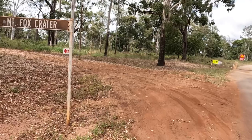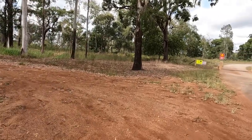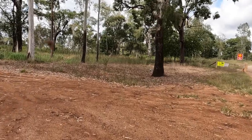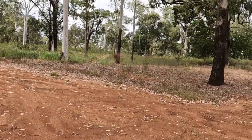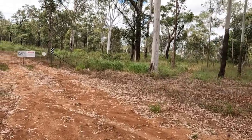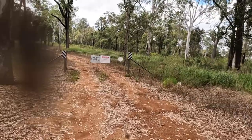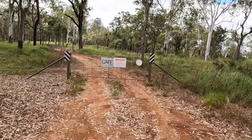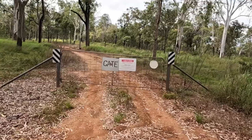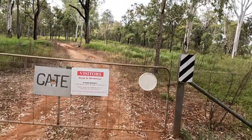Okay, so I haven't been in here before, but I took the drone up last night and had a look at the crater. It looks fantastic. So really good to see how it looks up nice and close. But anyway, through a little gate and away you go. And just remember when you're in the bush, always leave gates how you found them, okay? I'll put the drone up when I get to the crater and we'll have a closer look.